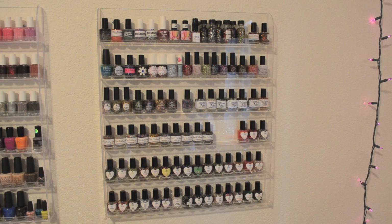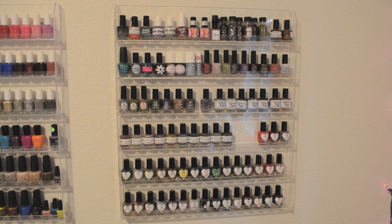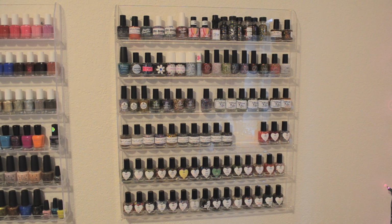This last rack is all of my indie nail polishes, and I will flip these around so you won't be able to see the label. That way you can actually see the polish better. And I will link all the websites where you can find all of the indie sellers in the bottom bar.